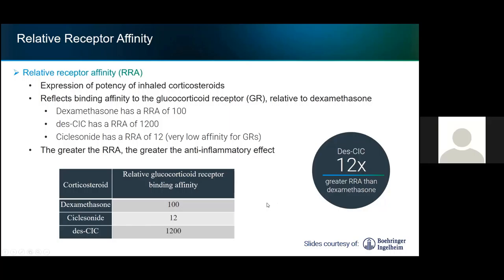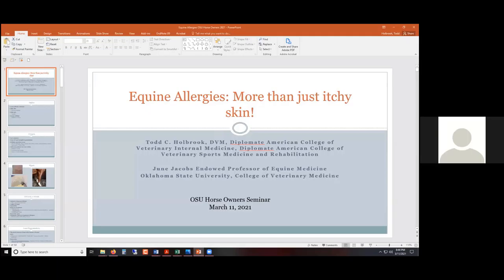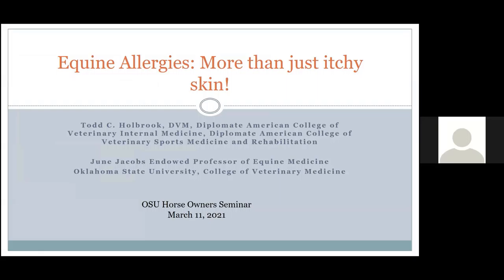As far as steroids, dexamethasone is very potent to control this disease, but it has a lot of potential side effects. So to have an even more potent drug with much less opportunity for side effects is pretty cool, and we're pretty excited about this. It's new on the market, and the number of horses that have been treated at this point is relatively low, but I'm sure we'll have some studies coming out about the effectiveness of this medication.